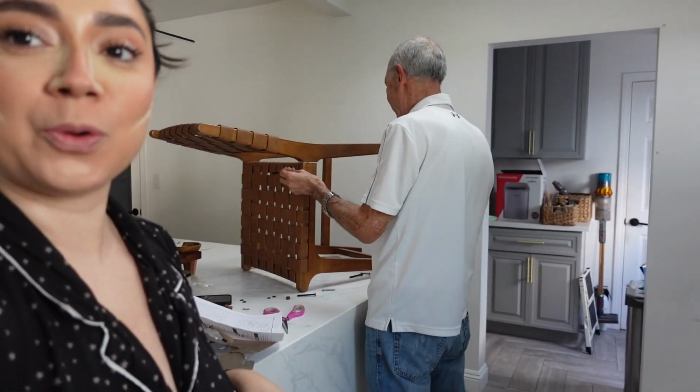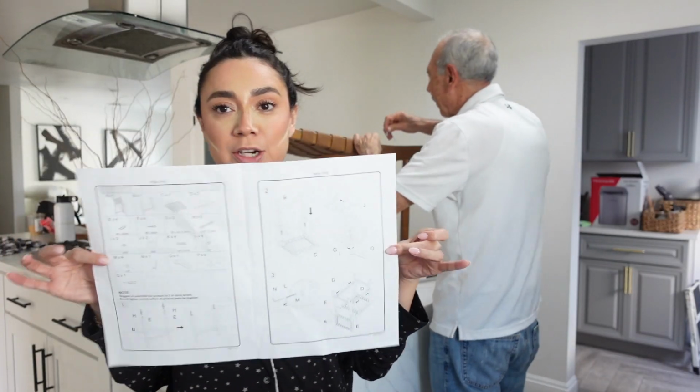Happy Sunday! I'm in the middle of getting ready, but my parents just got here, and my siblings. My dad was looking at the box that I got from Amazon, the barstool. He goes, "What's that?" And I was like, "Oh, it's a barstool I ordered." So I ended up opening the box and he is helping me build it. So we're building it. Here are the instructions.